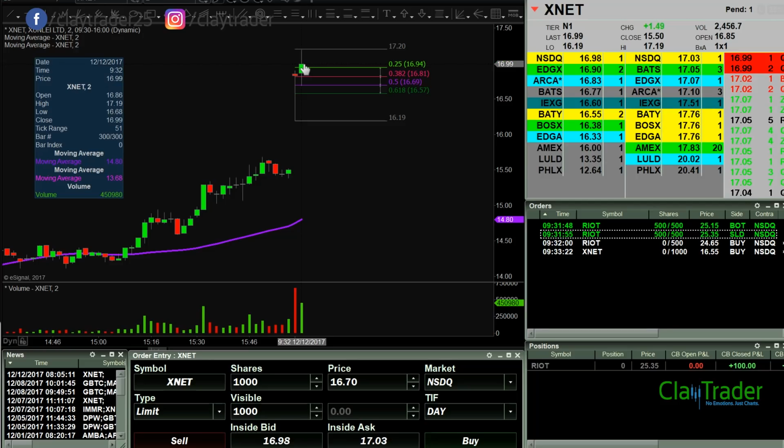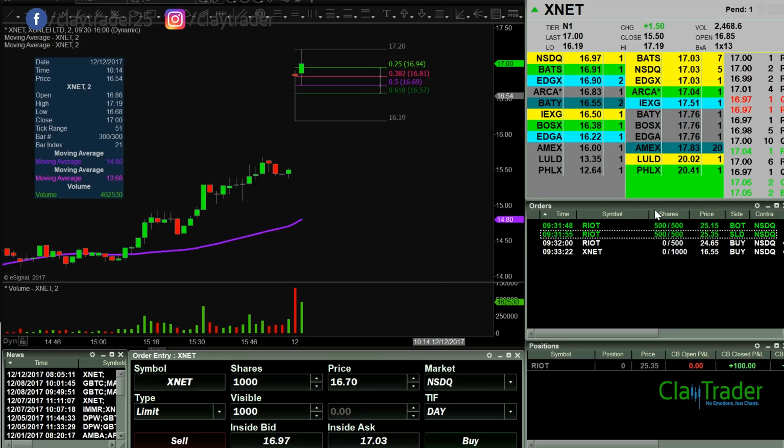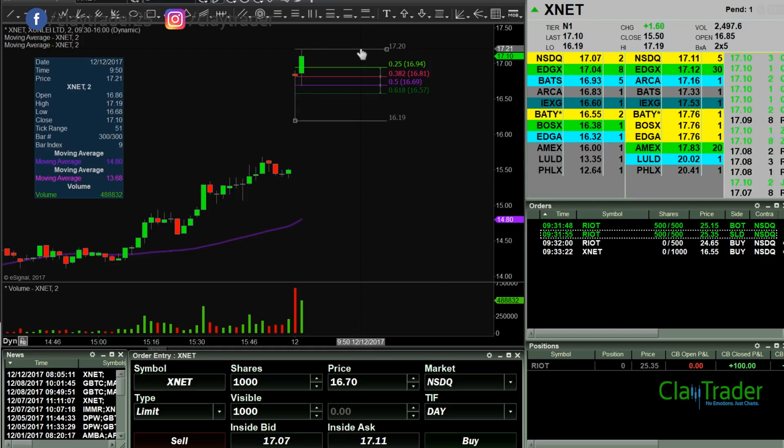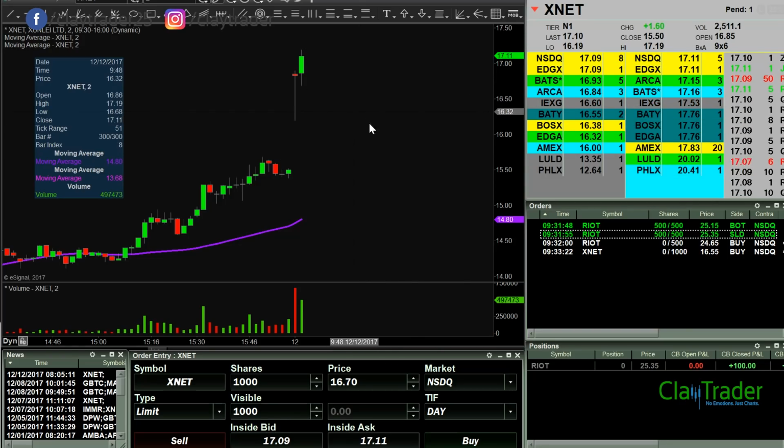How low did it actually go there? It went as low as 16.68. So I would have been fine. Woulda, shoulda, coulda. That's good old hindsight for you. But I do still have an order at 16.55. So we'll see if it wants to pull back there or not.